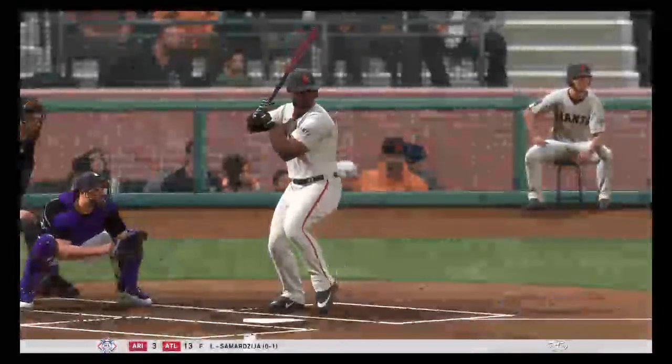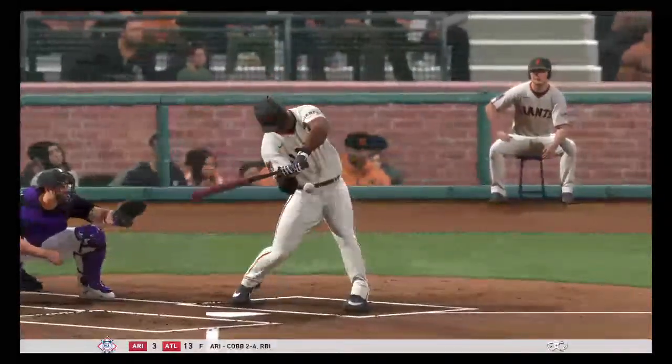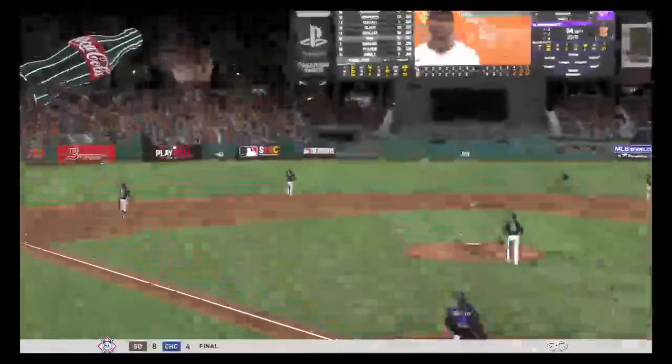You know, that's a huge home run at this point in the game. When you can tack on an extra run heading into the ninth, it's a big confidence boost to the whole team and pretty demoralizing to the opposition.